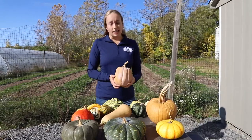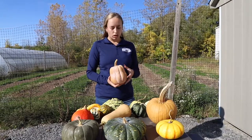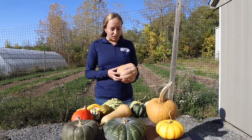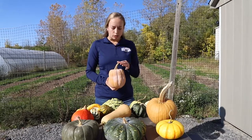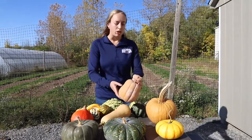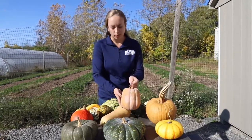It is a really high eating quality squash. It's got flesh like a butternut, but a little bit sweeter. And we really like it as well because it does have this interesting look and a little bit of a specialty pumpkin shape that you can pair really nicely with front porch displays.